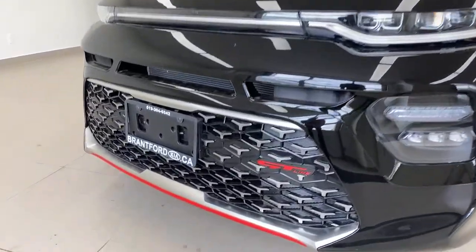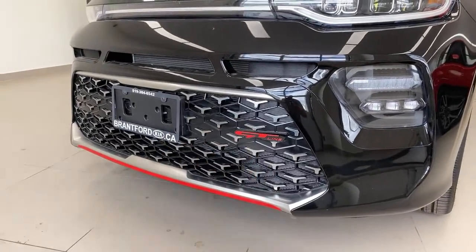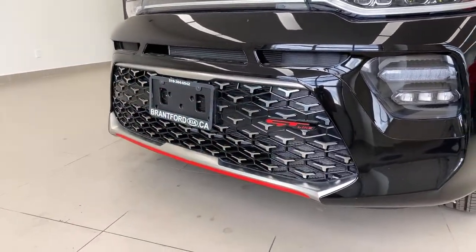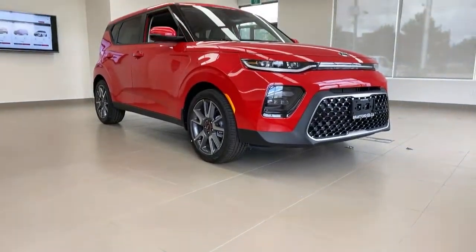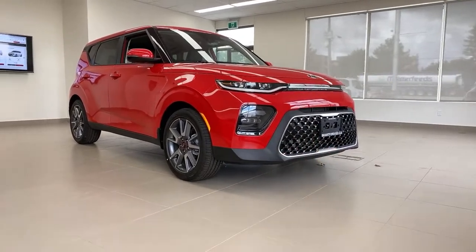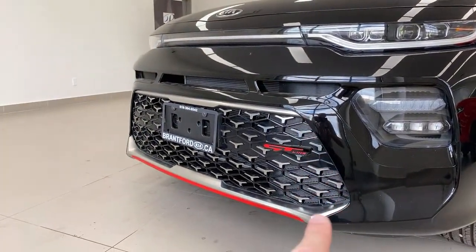GT Line, you can see already the differences here. Instead of having those sort of dot checkpoints, you have these Y-shape points in the front here. You still have this dark chrome looking piece around there, which the other car has as well. Now you'll notice on the regular EX Premium, the grill goes all the way around. It forms a circle. You can see it down the side. Coming down over here, you don't have that chrome on the side. You have a little different look.